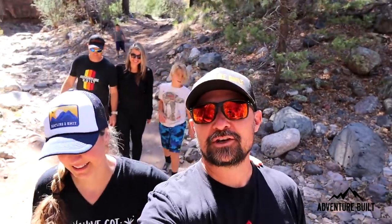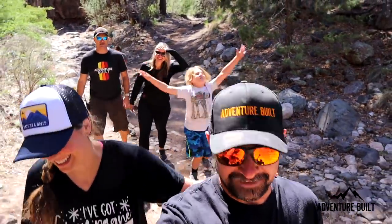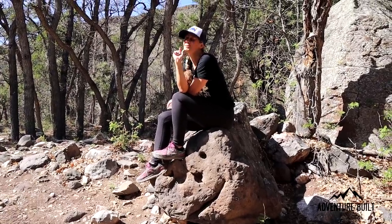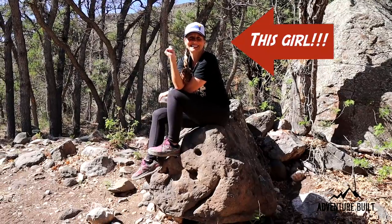The entire family is searching for Smiley Rock. I see no smiles. I don't see any Smiley Rocks. All right, who found Smiley Rock? This girl did.